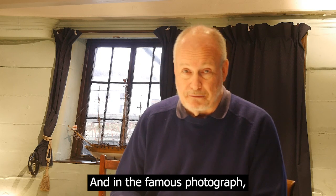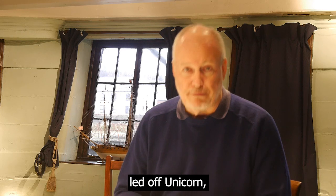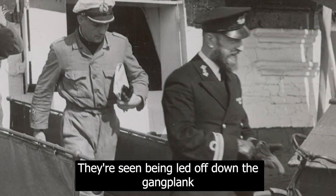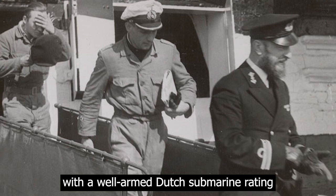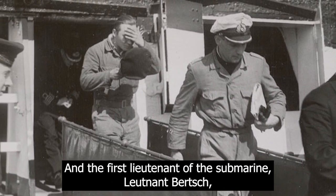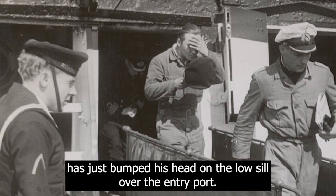And in the famous photograph that often appears in the history of HMS Unicorn here, the two German officers are seen being led off Unicorn. This is about 11 o'clock in the morning on the 14th of May 1945. They're seen being led off down the gangplank by Commander van Dom with a well-armed Dutch submarine rating looking on in case there was any trouble, and the first lieutenant of the submarine, Lieutenant Birch, has just bumped his head. He's rubbing his head, having bumped it on the low sill over the entry port.